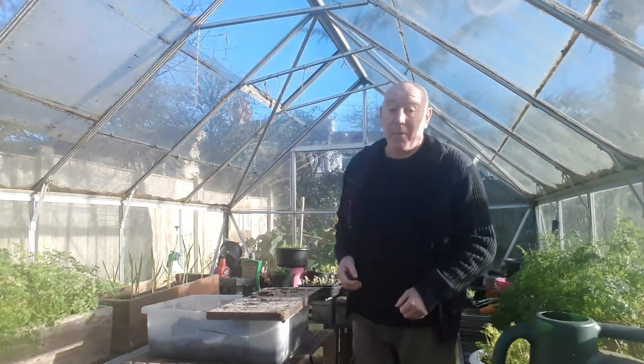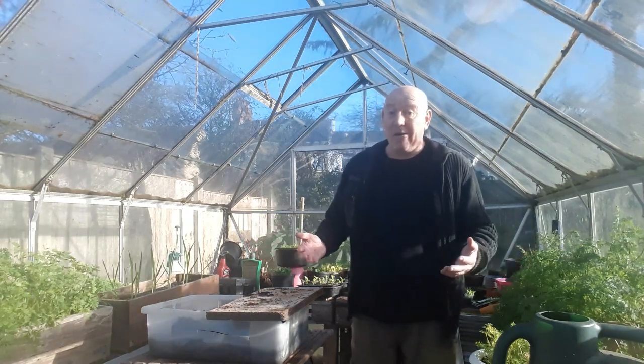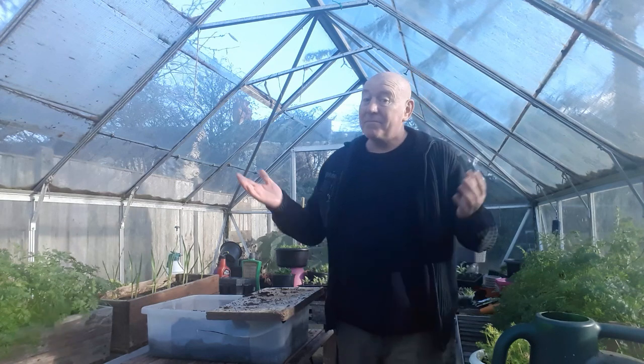It's also very windy today as well, but no change there for this area. It always seems like it's windy. I just came out to check on those broad beans, see if any have germinated yet, but so far we haven't got anything to show. I'm pretty sure they're on the way, but as these nights start to get colder, things are going to germinate a lot slower.